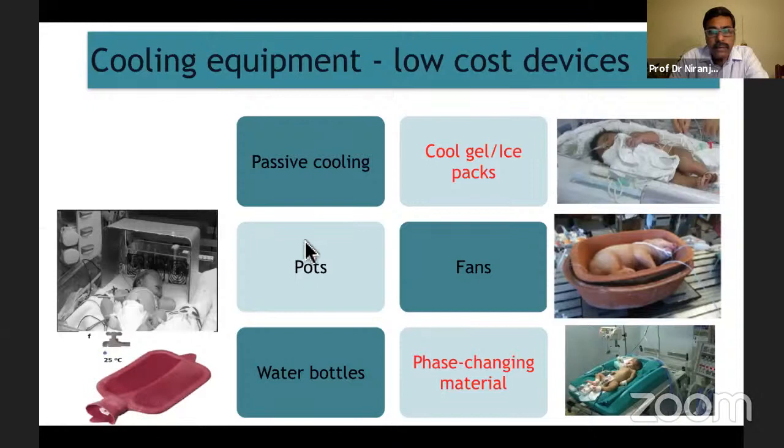People have described pots. There's a publication where pots have been used to cool piglets. Alan Horn and his group in South Africa have produced a servo-controlled fan. People have described water bottles, but I'm not going to talk about this because it's not really used that much. What we do use is cool gel packs and phase changing material. So I'll just concentrate on this.